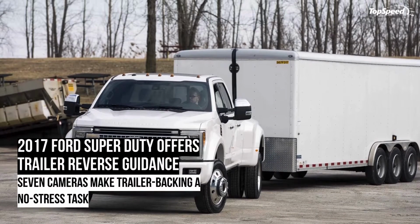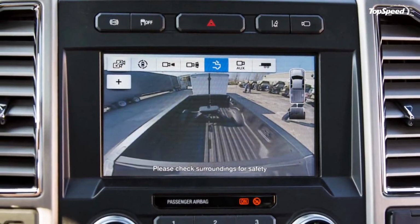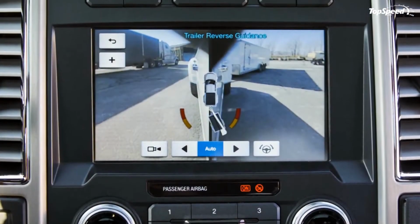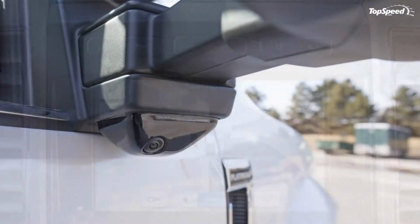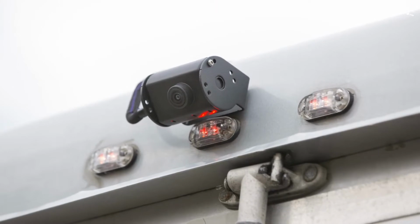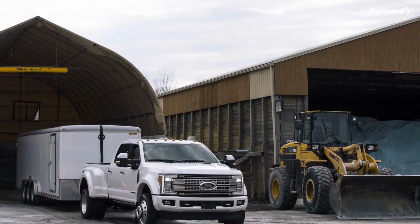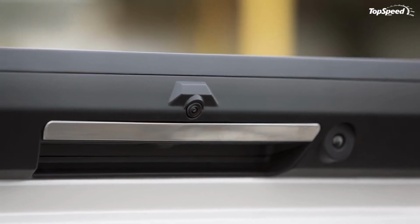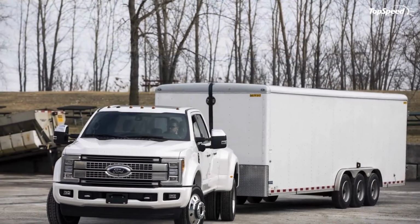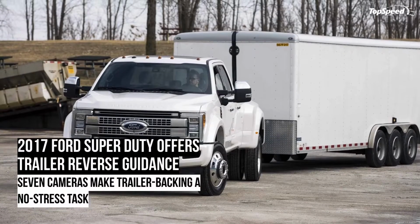2017 Ford Super Duty offers trailer reverse guidance. The 2017 Super Duty's optional trailer reverse guidance system has enough cameras to make the NSA jealous. In total, 7 wide-angle cameras cover the heavy-duty pickup and work both with Ford's 360-degree parking system and its new trailer backing system. It's all in an effort to make the Super Duty easier to use.